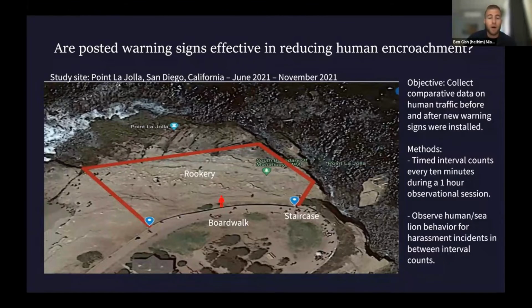We would count all of the people in this study area and then separate the people that were down close to the sea lions beyond the wall, and those along the boardwalk. We ended up getting an equal amount of observations in June of 2021, and then in July they added those additional warning signs, and from July to November we collected another equal amount of comparative data.